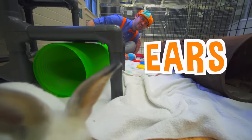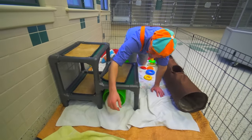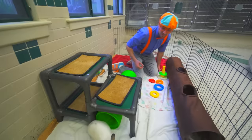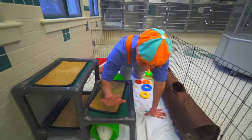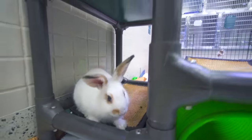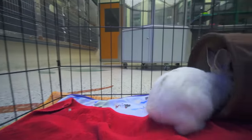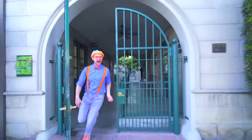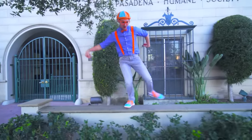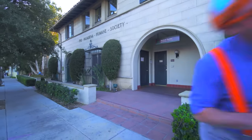Rabbits have really big ears. Hey. Rabbit, hey. How are you? Oh. It's really soft. Their ears are big. Okay, bye-bye. Bye-bye!